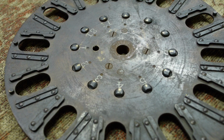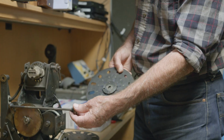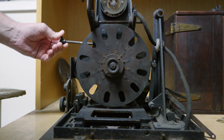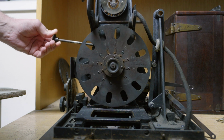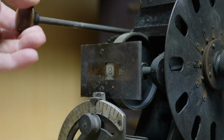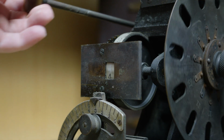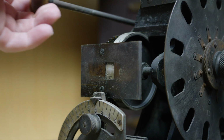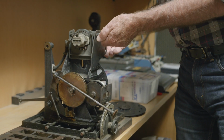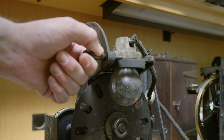And these numbers match up to a device on the side that you can change the setting from the outside without very much trouble at all. And you see a window that corresponds to what exposure setting you're putting the wheel at. The light is just a regular light bulb that can be moved into position or moved away so you can change the wheel.